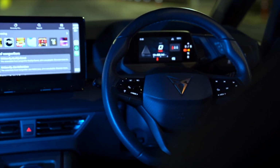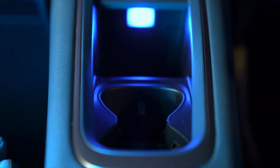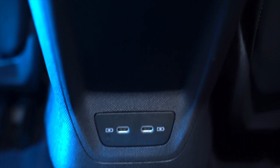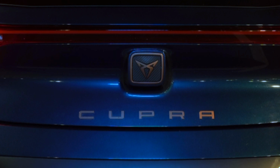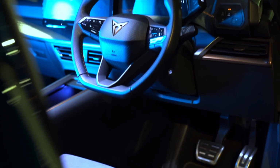The Born looks and feels great. The steering wheel is wrapped in perforated leather, with the main touch points, centre console, armrests especially well trimmed. The Born incorporates all of the best features from the class-leading VW ID3, but with a more refined interior and an upgraded infotainment system.